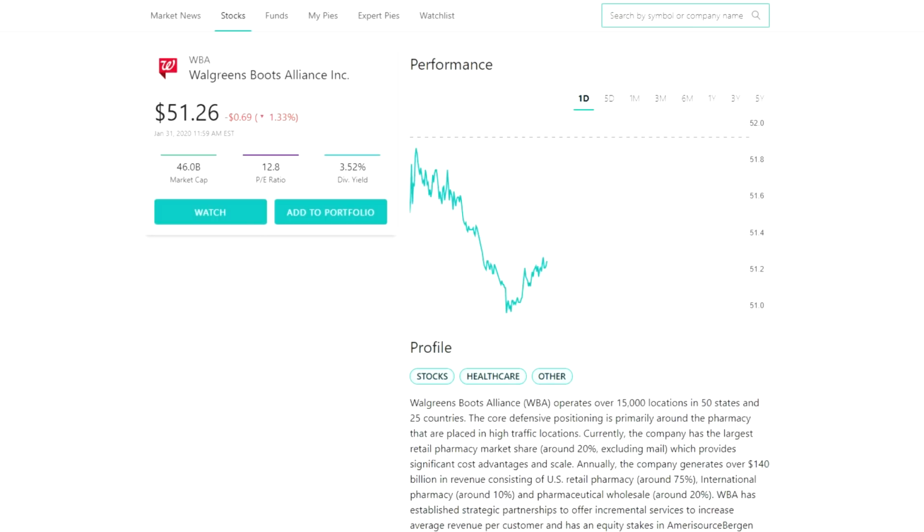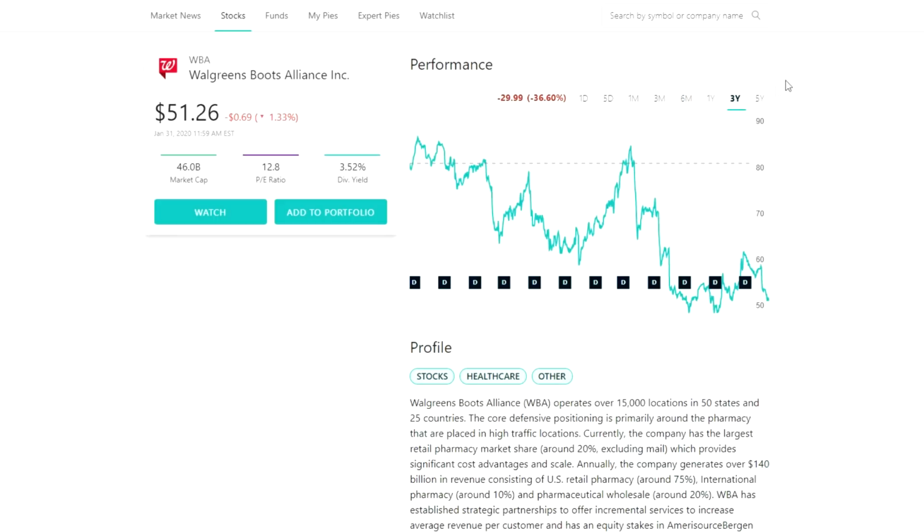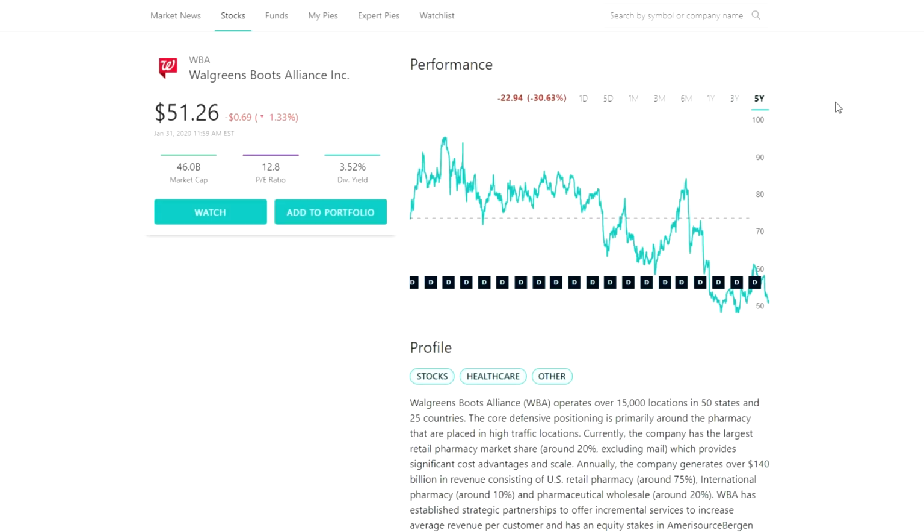You will begin to see why I decided to begin investing in this stock. So over the last 6 months, it's actually gone up and then it came back down here. But if we look at a longer term, we can see the stock has been in a bit of an overall decline over the last 5 years, which has given it a really strong dividend yield.